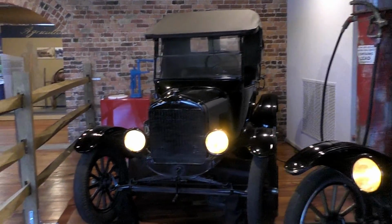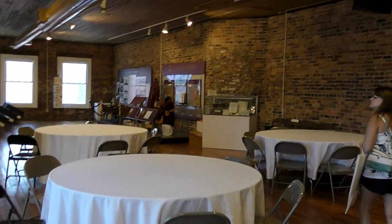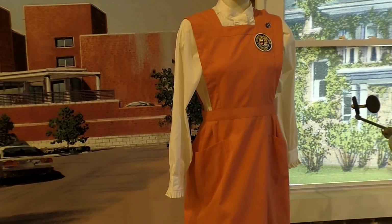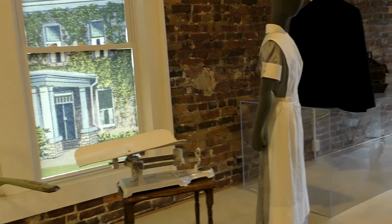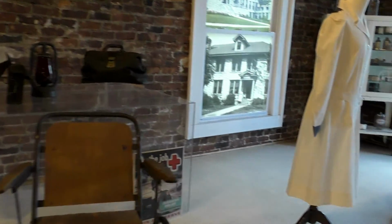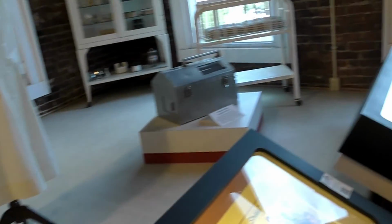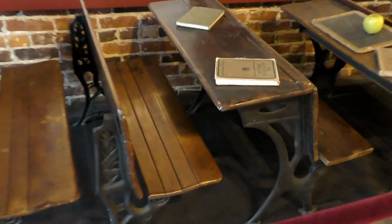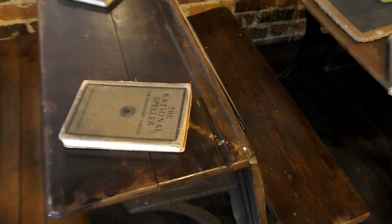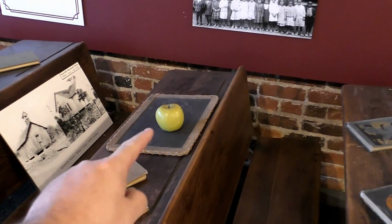We're now on the 3rd floor and we're looking at the automobiles. Have a nice little area here to maybe dine, have hall meetings. This is attire from the Northern Hospital of Surrey County, Martin Memorial Hospital. That's a school of nursing. Country doctors just come to the house and use some of these tools. I shouldn't call them tools, medicine, to help you. American Red Cross. Rosenwald schools. Kids used to have to go to schools and do their homework like this. The National Speller. Back in the day, they didn't have iPads and everything. They had chalkboards. That was yesteryear's iPads. And an apple to give to the teacher.